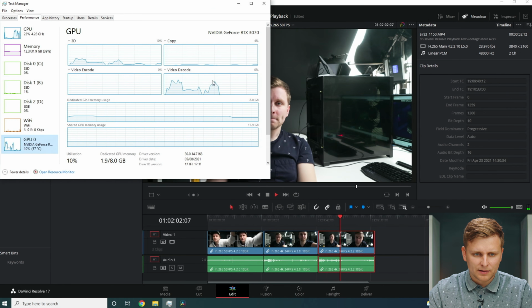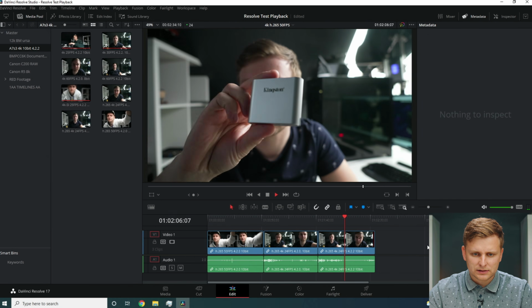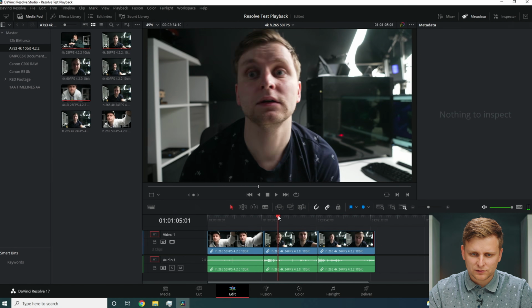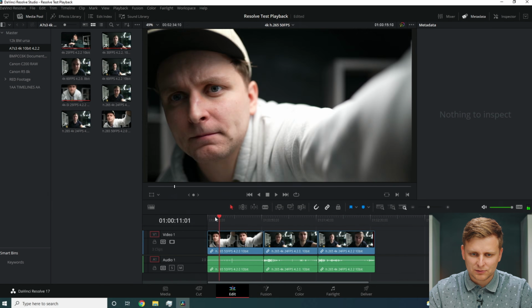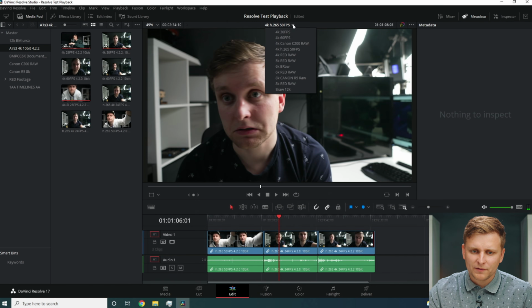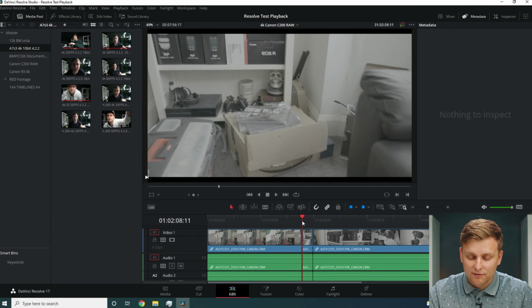So we're playing it back, but it's still the CPU doing the job, not this GPU. That's why it's not that fast. But 420, look at that. Smooth as butter. Absolutely amazing. So before we move on to a higher resolution, let's have a look at Canon C200 Raw.